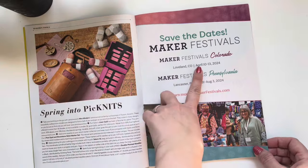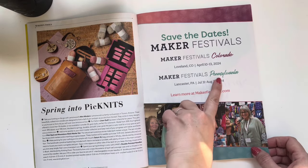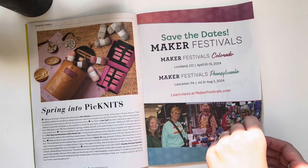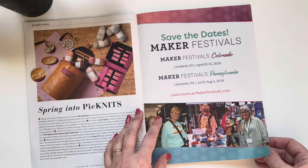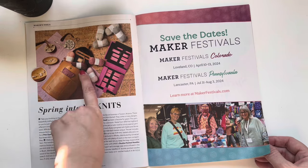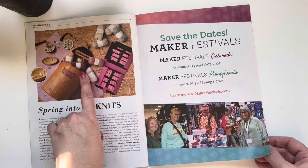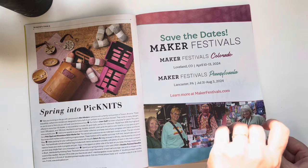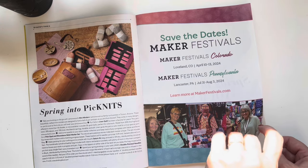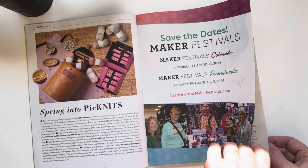Here we have festivals in Colorado and Pennsylvania in April and July. If you live somewhere there, you can attend. Here we have also this cute bag for different accessories. I saw some knitters have bags like this out of leather, and they love them very much.